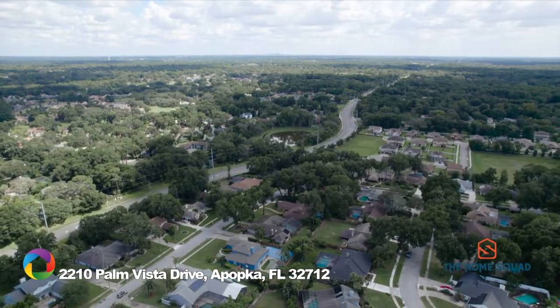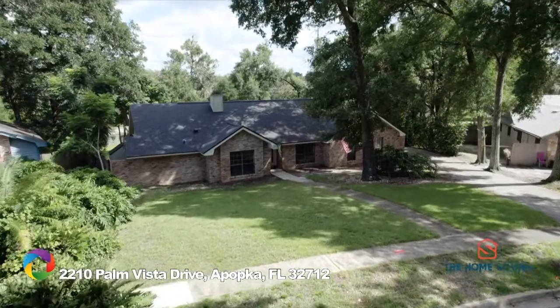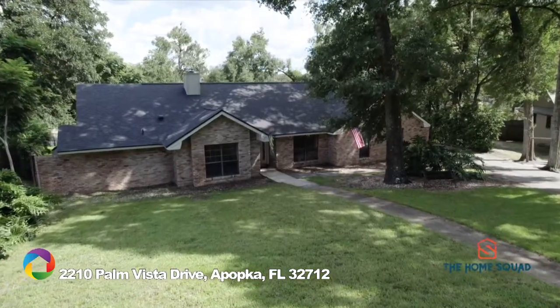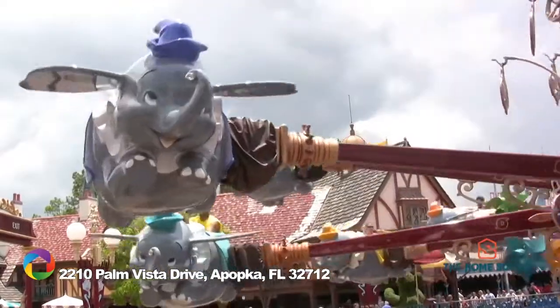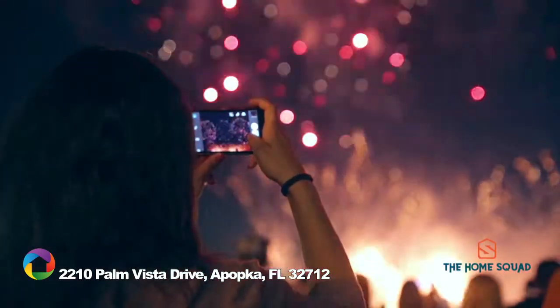Are you looking for your next place to call home? Come on out to North Orlando area. Apopka has one of the most amazing areas that's filled with lakes, hills, country, and just close enough to all of the popular theme park attractions to still make you feel like you can almost hear the fireworks going off at 9 p.m. every single night.